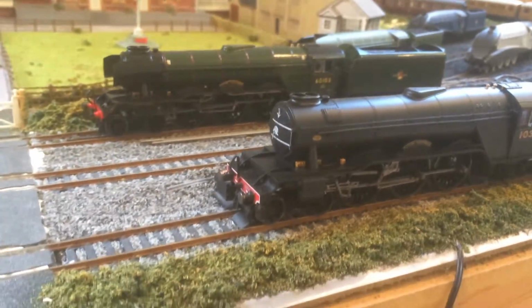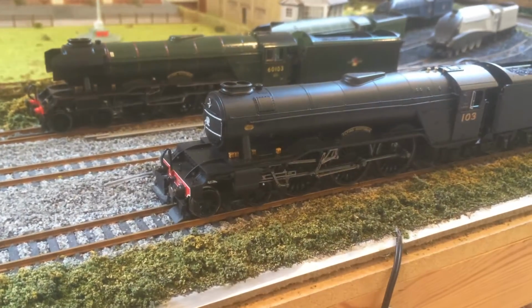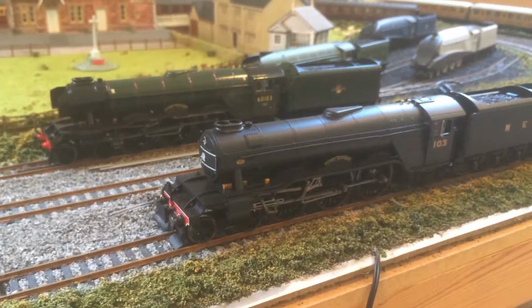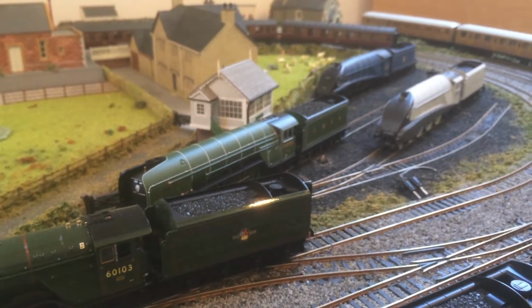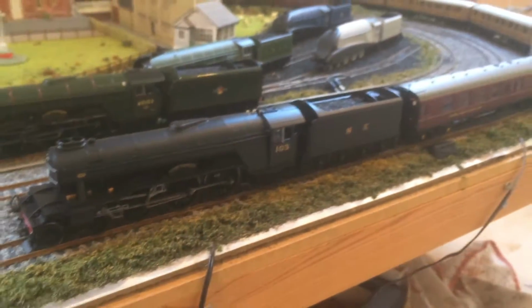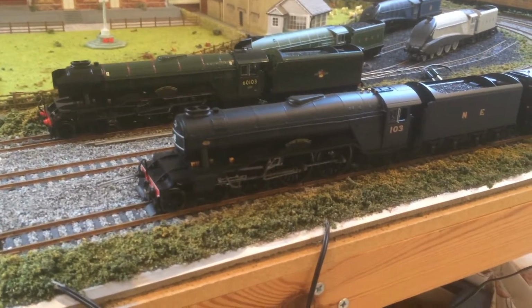Some people may be wondering why I'm only using this outside track, and that's purely because these two Flying Scotsmans, I haven't yet put a digital decoder in. The Cock of the North already comes fitted with one, with sound, and the two A4s, I have already fitted a DCC decoder. But these two engines I have unfortunately not fitted a decoder to yet.